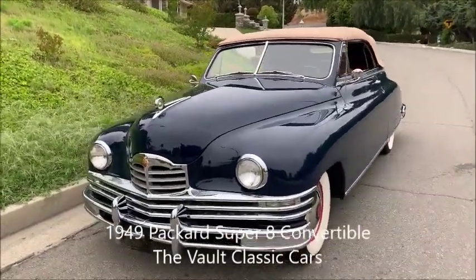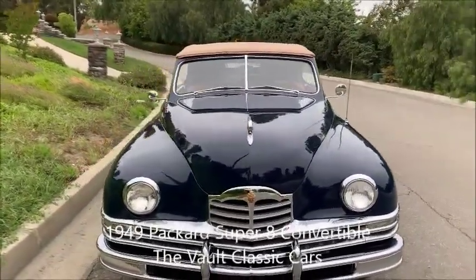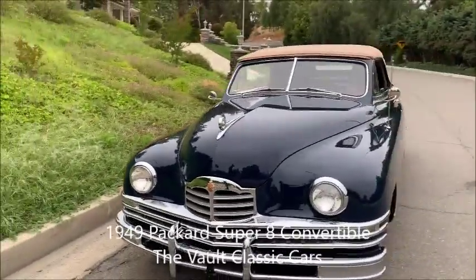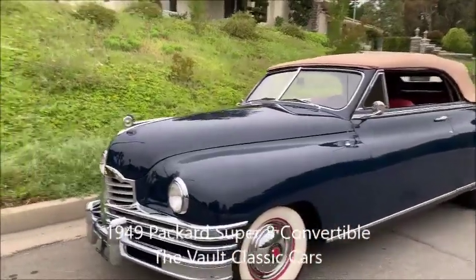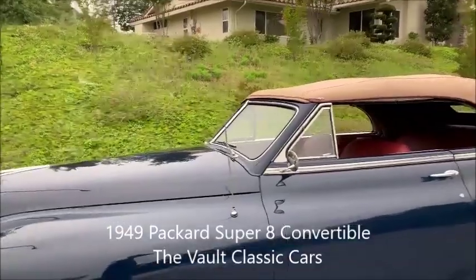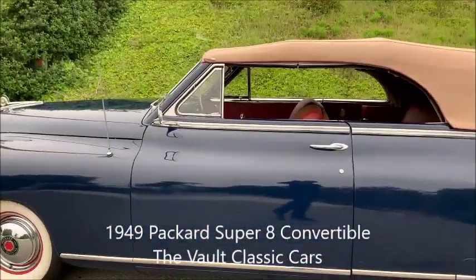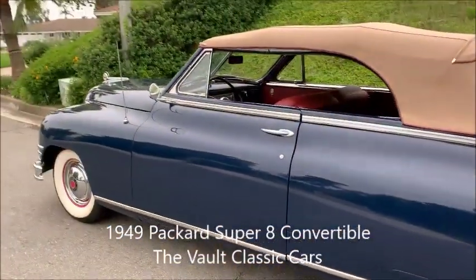This is a 1949 Packard Super 8 Convertible Victoria. Totally restored. Beautifully done. Brilliant chrome. All new glass throughout. Gorgeous paint job. Look at, you can see me walking through this paint job. There I am, right there. That's how reflective it is.